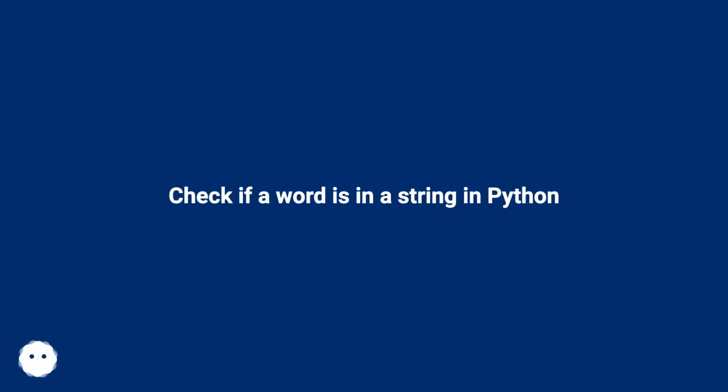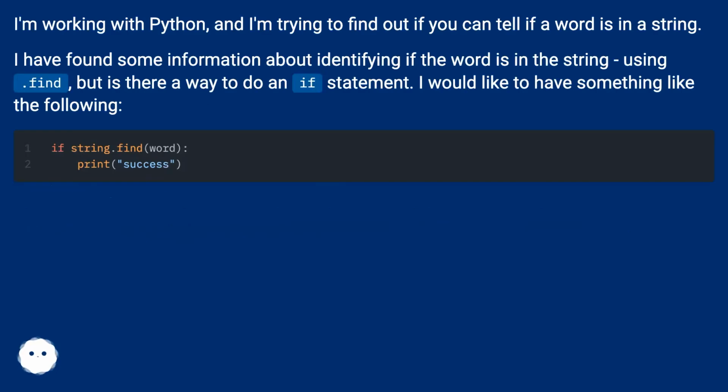Check if a word is in a string in Python. I'm working with Python, and I'm trying to find out if you can tell if a word is in a string. I have found some information about identifying if the word is in the string using .find, but is there a way to do an if statement? I would like to have something like the following.